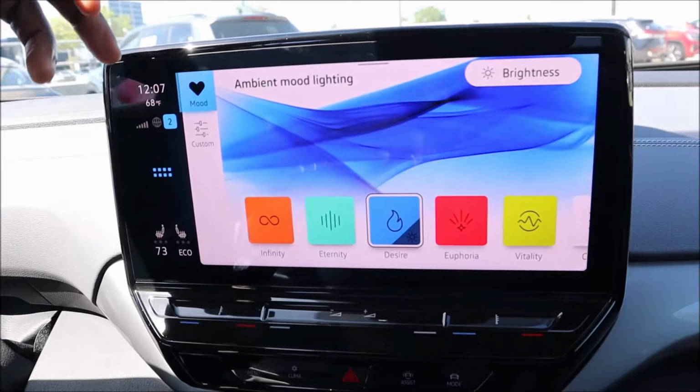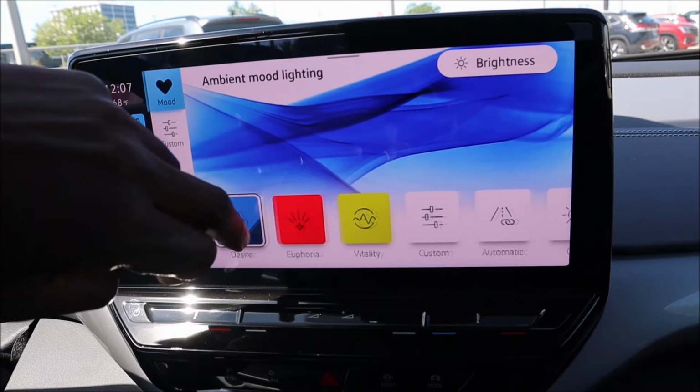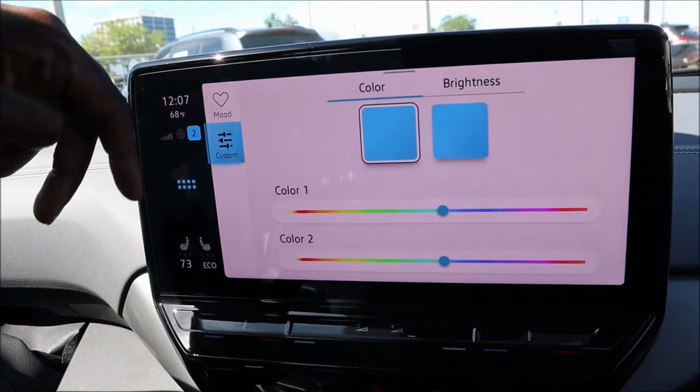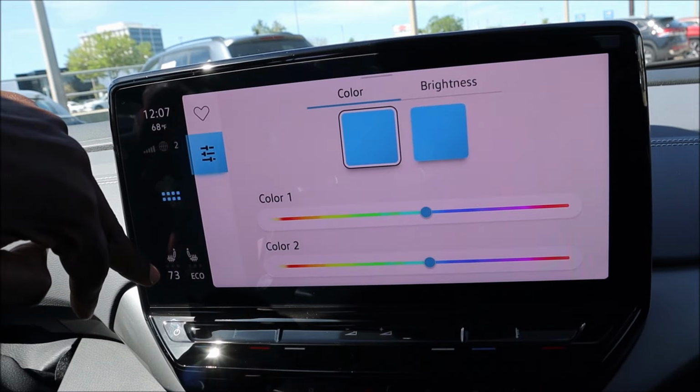Let's go into ambient lighting. Let's see what we got. Tons of stuff. Infinity, eternity, desire, euphoria, vitality, custom, automatic, and off. You can change the brightness, and you can go to custom here, and you guys can actually do your own colors here. So again, there's so much you can mess with here.